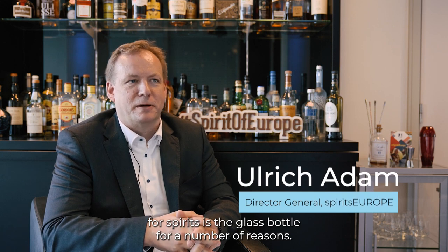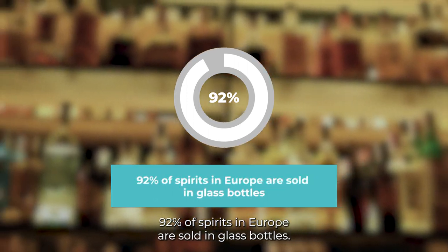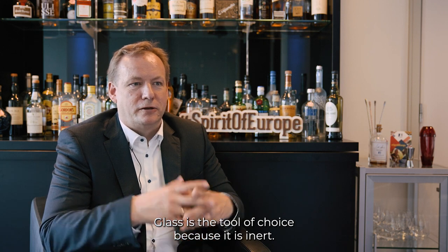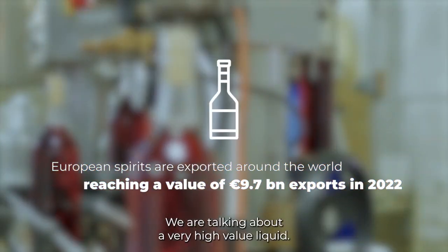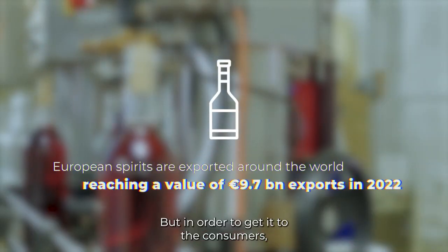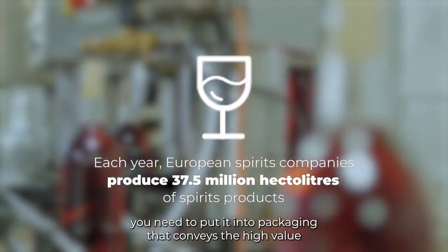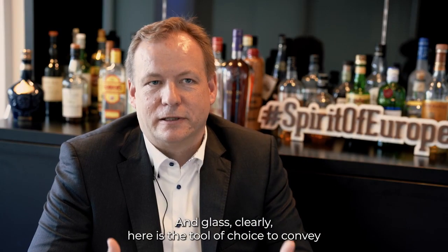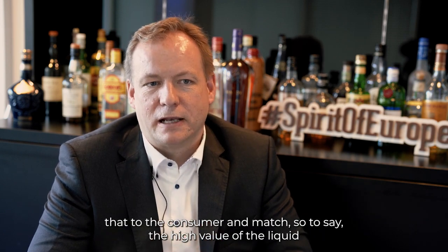The packaging of choice for spirits is the glass bottle for a number of reasons. 92% of spirits in Europe are sold in glass bottles. Glass is the tool of choice because it is inert. I think that's very important. We're talking about a very high value liquid. The liquid is the real gift, but in order to get it to the consumers, you need to put it into packaging that conveys the high value and the complexity and the premium nature of the product. And glass clearly here is the tool of choice to convey that to the consumer and match, so to say, the high value of the liquid.